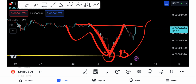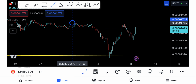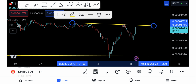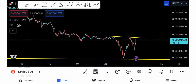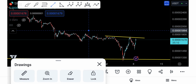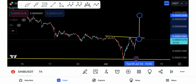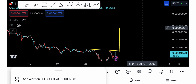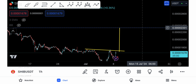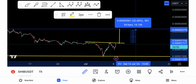It's not inverse head and shoulders and stuff, but there is always a neckline for the V-shaped recovery as well, just like you have with inverse head and shoulders. So for me, if you end up breaking above, which I strongly believe you're going to be breaking above here, then you could be looking for SHIB to go from this to that, and you might just end up coming up to 2331 as your next technical target. So that's going to be a massive push, and this is going to be an increase of nearly 33%.